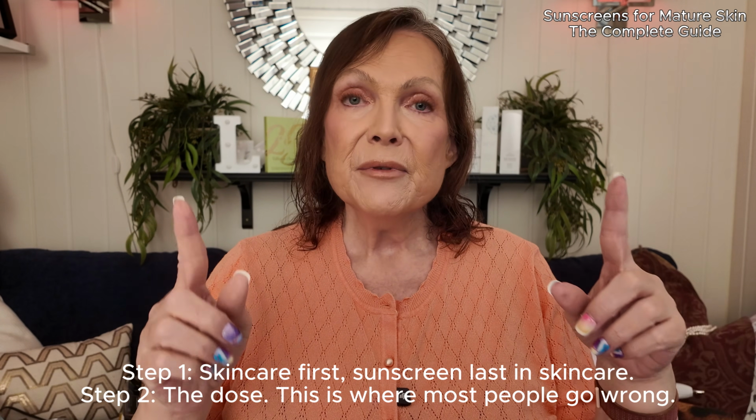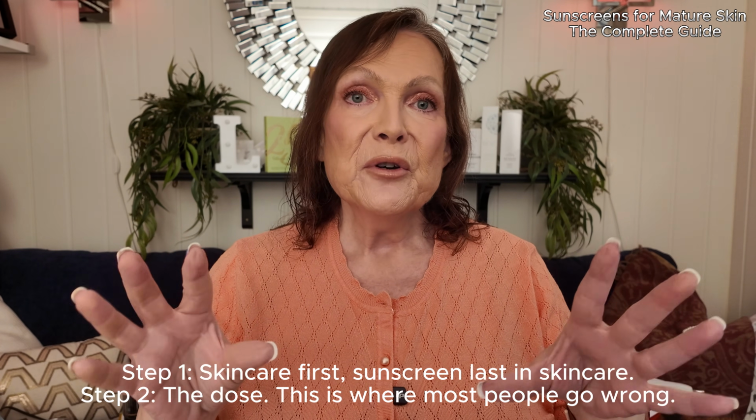Step 2. The dose. This is where most people go wrong. For your face and neck, use about half a teaspoon of sunscreen, or 2 finger lengths from the tube. It might seem like a lot, but that's the amount tested to work. If your sunscreen disappears in 30 seconds, you're probably not using enough.